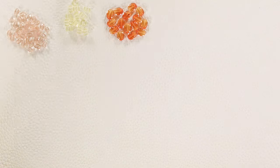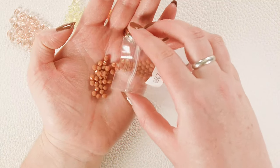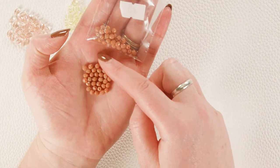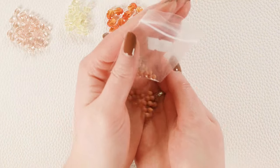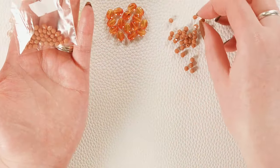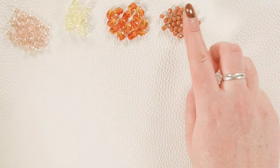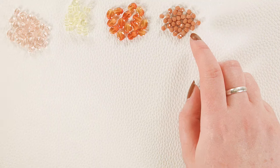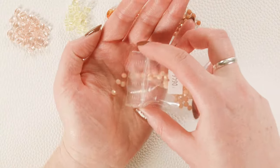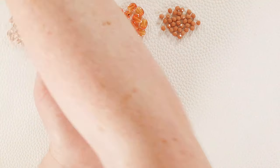We've also got some great little 4mm fire polished rounds. Look at this, it's a little opaque. I guess it's kind of like a light sienna. It's just such a great fall color. I really love that brown. You do have a bunch in this pack. I think it's around 50 pieces usually in these 5 gram bags. That's a really neat color. I am leaving some in the bag just to make it easier to put away. Got some peach opal. So gorgeous. I love that color.